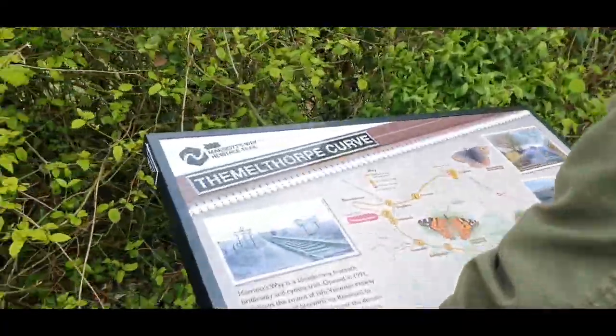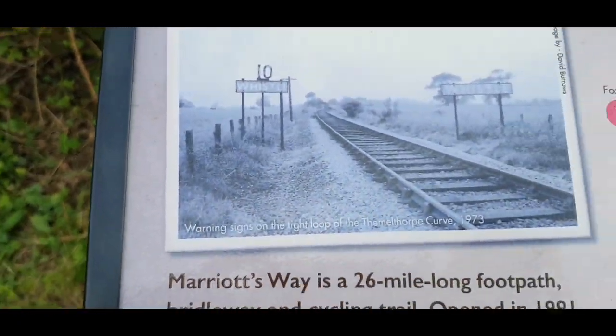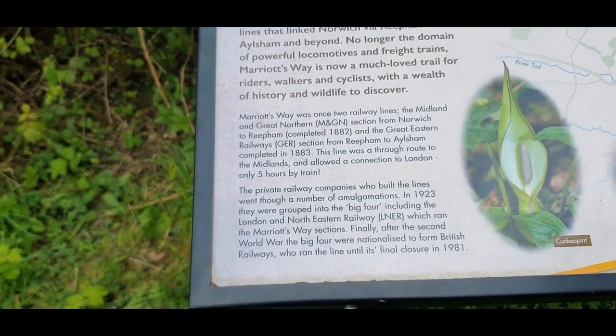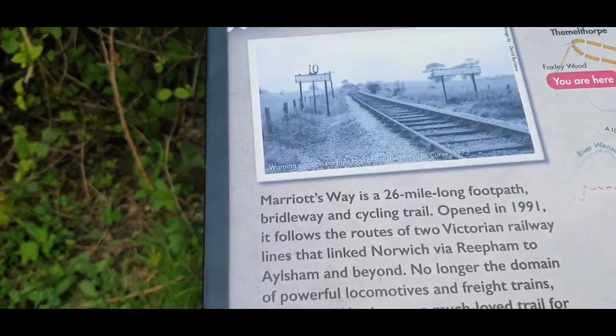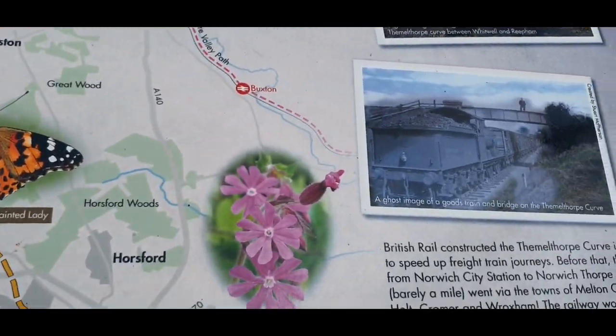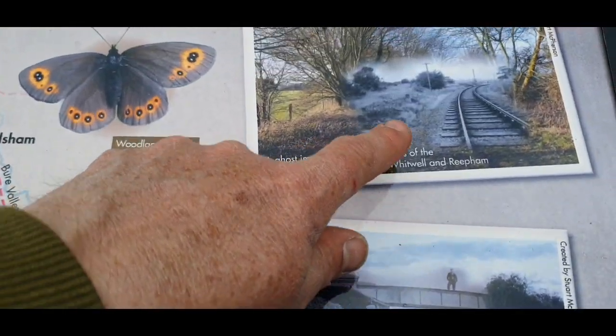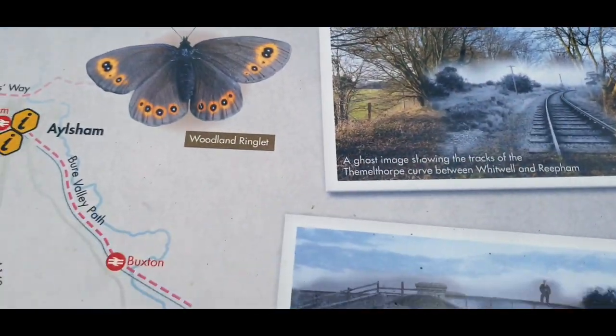There you go, some pictures there. I'll just go in there. So basically, there's information about Marriotts Way, to be honest with you. So British Rail, there we go. There's the bridge in the distance which crosses the GER, which we looked at. There is a picture of the curve.